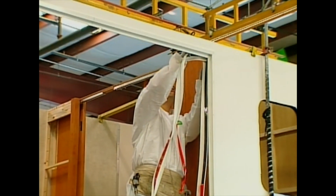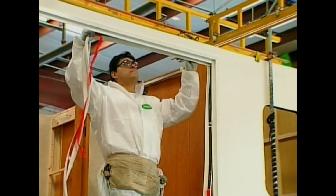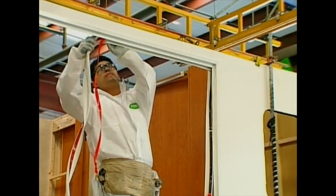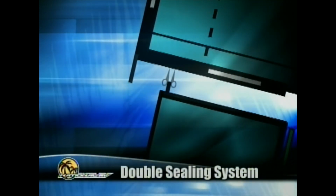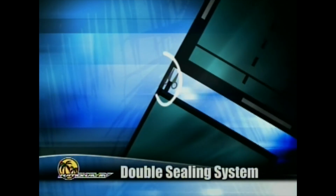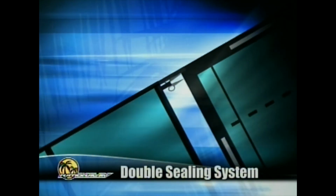As the unit continues down the line, the slide room seal is installed. A double sealing system is used both inside and out, featuring a bulb-style seal that, when compressed, creates a tight, moisture-proof seal. The large flaps act as a squeegee, keeping the room clean during inclement weather.